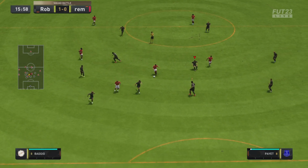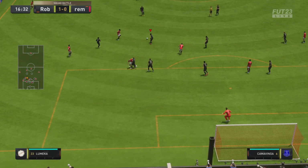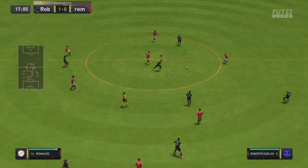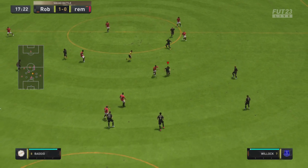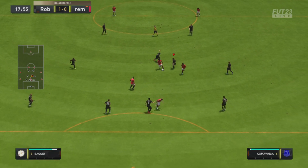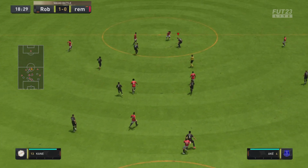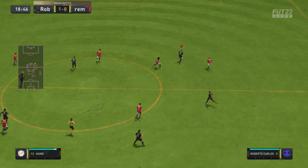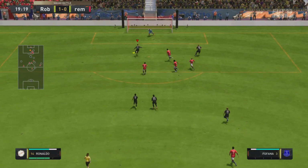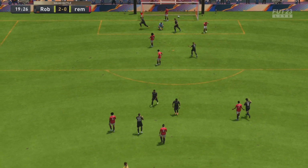Payet. Back with Dalglish. He read the situation defensively and did his job. Can he find the right pass? A fine reading of the situation. Kane. Oh, in with a chance. Ronaldo. Finishing from one of the world's best.